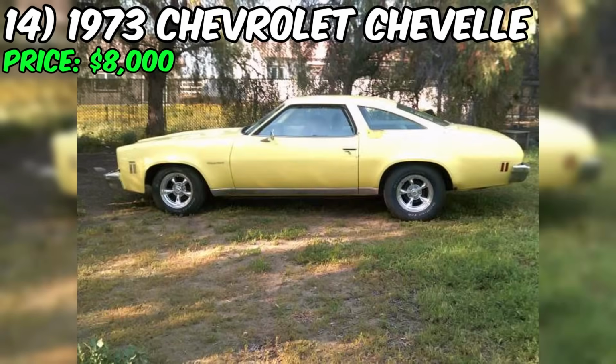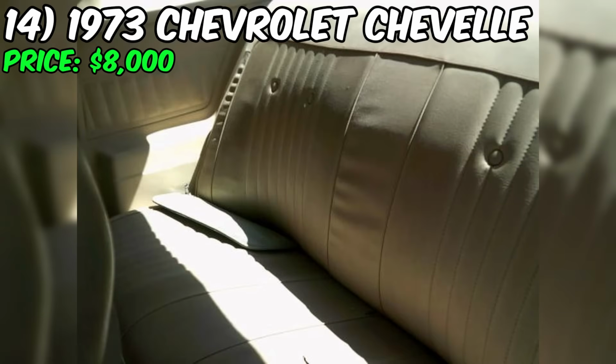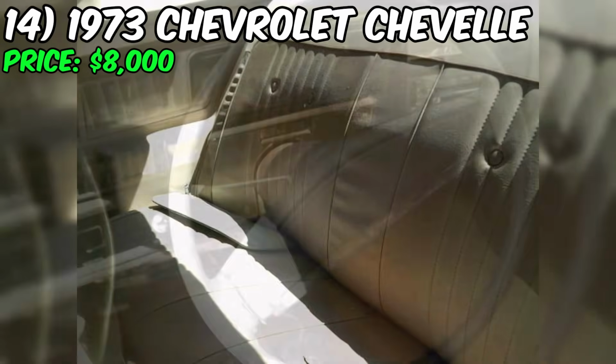We've got a real blast from the past. A 1973 Chevrolet Chevelle that's up for grabs on Craigslist. This classic beauty is priced at $8,000, and let me tell you, it's got some serious potential. Now, I'm not going to sugarcoat it. This Chevelle has seen better days.